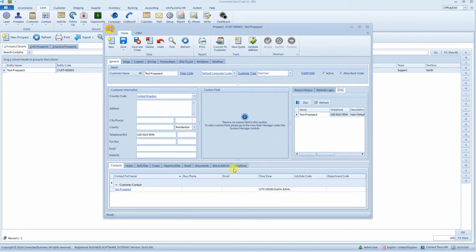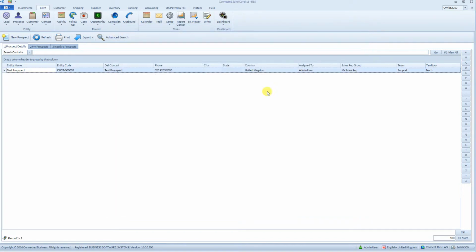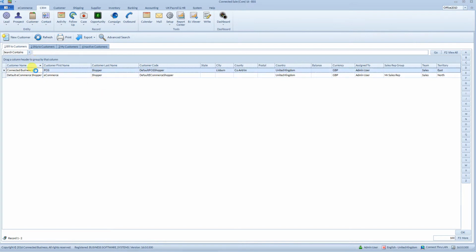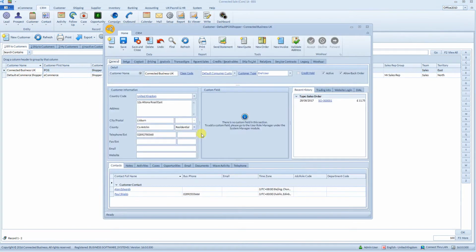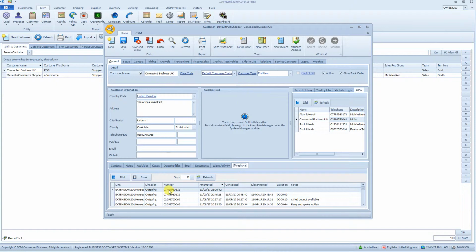Same screen. If you look down at the bottom, there is a telephone screen in here, which basically allows me to give the history of that particular prospect. But if I go into my customer, I've got the same thing here. Again, I can dial out, which I've done before. Dial here, but I've also got a screen in here which gives you a list. So I can click that number and click dial and immediately dial out.